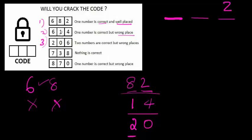Now let's visit criteria 2 again. It says one of the numbers is correct but in the wrong place. See, 4 is in the wrong place and 1 is in the wrong place. So we don't know, if we take criteria 2, it could be like this, and we know 2 is taken here. So it could be 1 or 4. So this is how the combination could be.